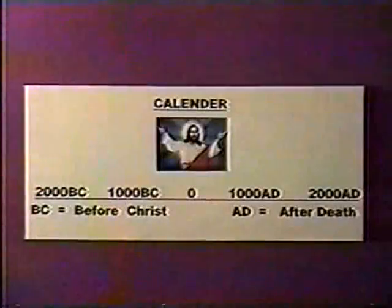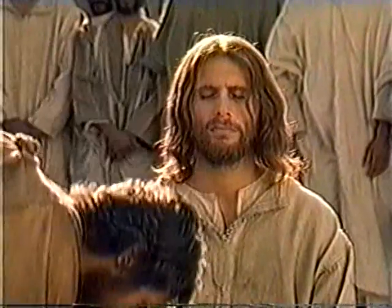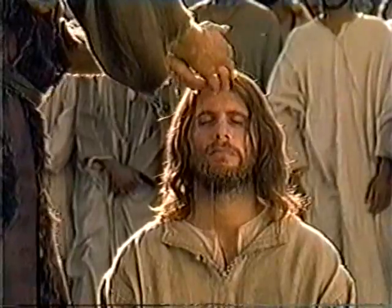To begin with, the year zero does not exist on today's Gregorian Christian calendar, which jumps from 1 BC to 1 AD. Experts confirm a 7-year error was made in converting from the Egyptian to the Roman to the Christian calendar. The only way to calculate Jesus' real age is from a Bible quote which states that Jesus was baptized in the 15th year of the reign of Emperor Tiberius.